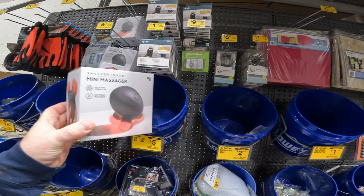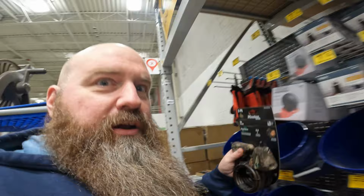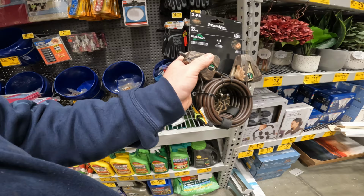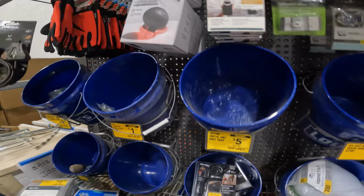Oh, see, this is the one I should have gotten you. I got him a gift. His bread delivery vehicle lock is the worst thing ever. Look at this thing, man. Lock down the world. Six foot lock. That's a little overkill. So no one's taking your hunting blind.